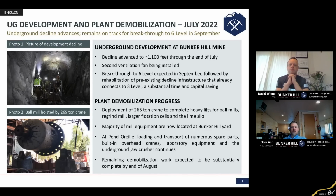So it's safe to say that in the yard here at Bunker Hill now, we have almost a full processing plant, which is a pretty big achievement and a pretty big milestone. Looking forward to being able to say that part of the project is complete and behind us, and I expect to be able to do that in our next update call.